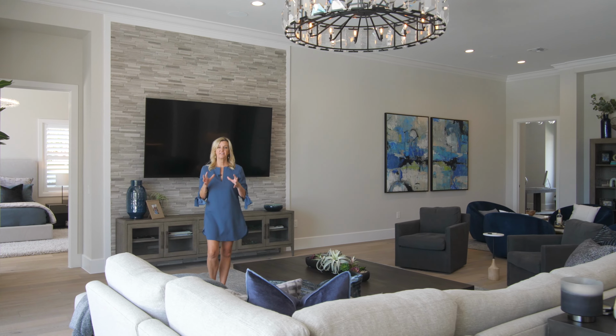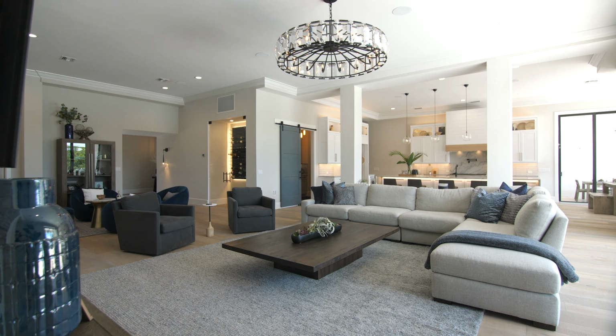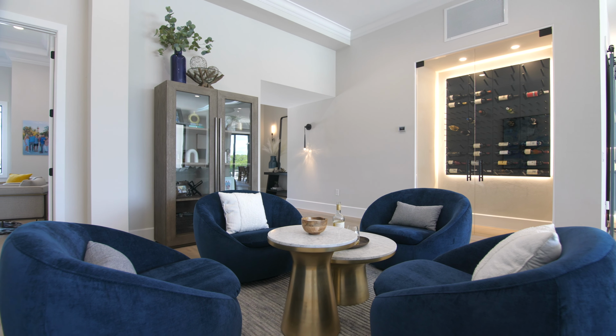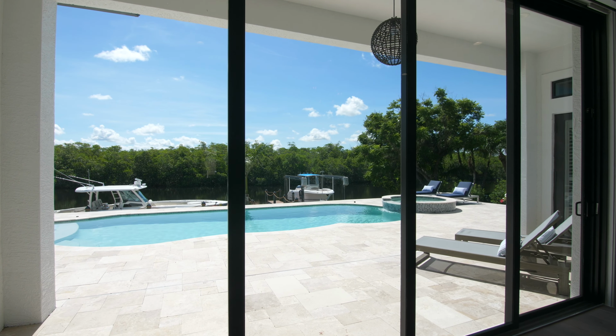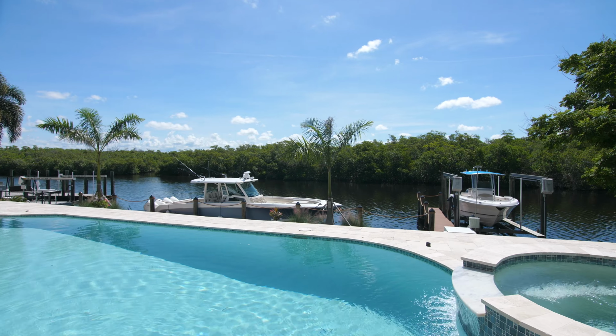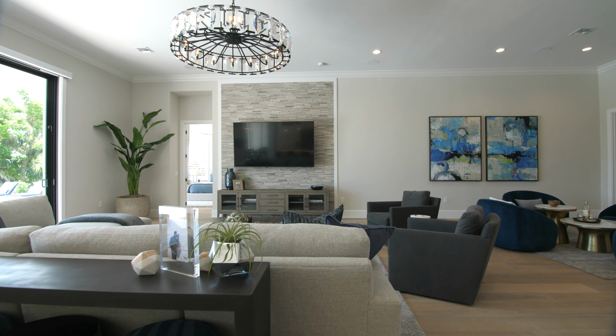I love the height of these ceilings in this gorgeous, huge living area. It is so perfect for having all your friends gathered to watch a game. It's open to the kitchen, also open to the wine lounge, and the view from these windows is amazing. You're seeing the mangroves, the canal, your pool, the boats. It's all there. It's just a perfect entertaining space.